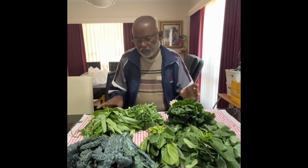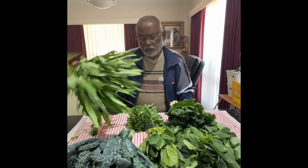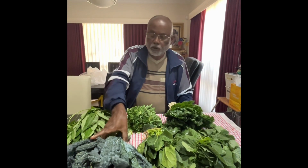I went to the local market. I bought some of the essential greens for us this week. I start with the water spinach, very popular in stir frying. We stir fry this one, lots of antioxidants. And this one, of course, is the super green, the kale, and super green leaves, and very, very nice.